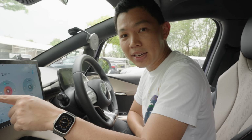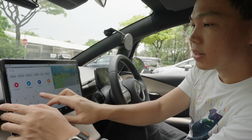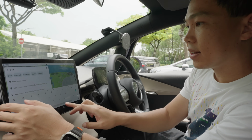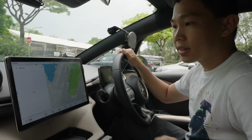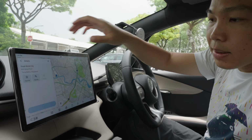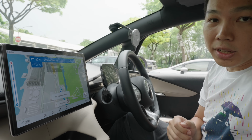See you inside. Now we're going to navigate to Great World, and let us show you how to do that. Here in the home screen, we click on navigation, and you can type on the search bar, let's look for Great World. So it's the first result. And let's type here Great World City and click go. So this is BYD's built-in navigation.